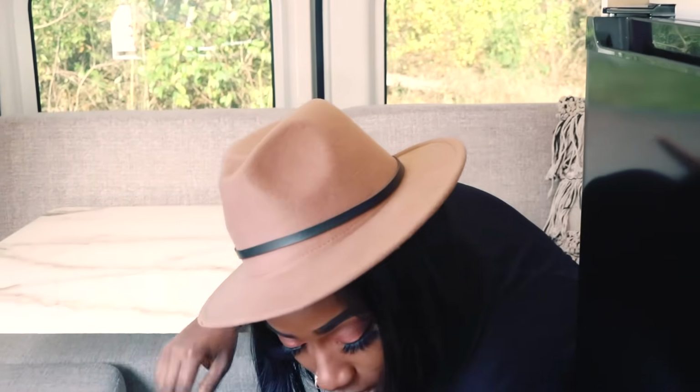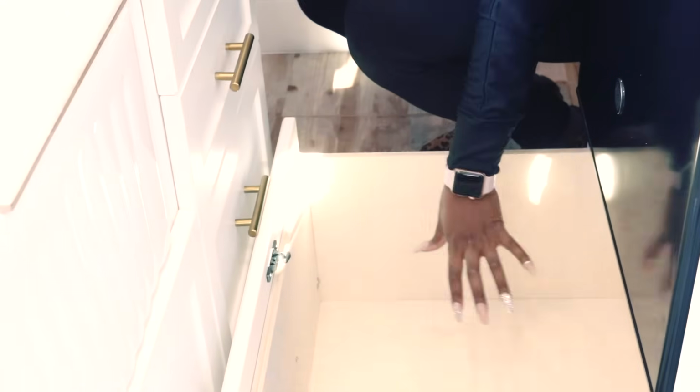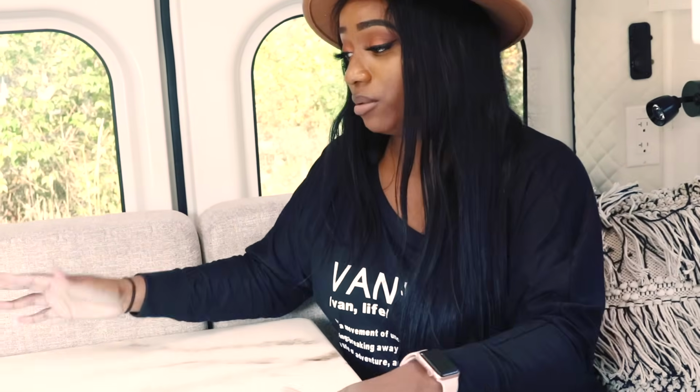I also have one big drawer down here that will store pots, pans, and all the bigger utensil items there. Obviously, again, this is a small space. It's perfect for one person, which is me, because that's the only person that's going to be in it, really. This is my table.